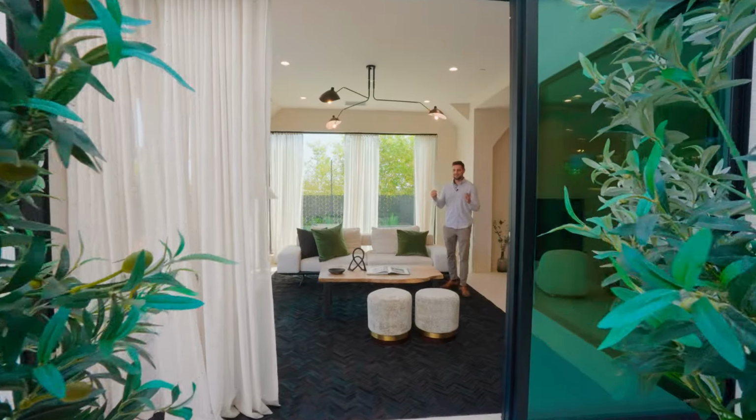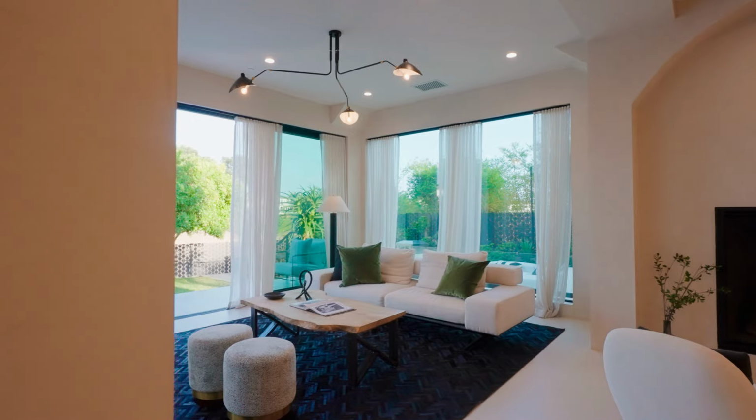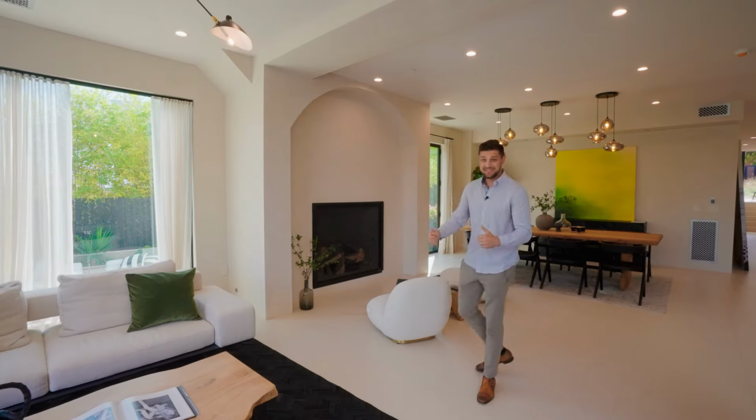The thoughtful lines and symmetry in this property are bar none. We have matching light fixtures, similar size structure, and they use the same archways and herringbone pattern on this fireplace as well. Let's go check out this dining room.